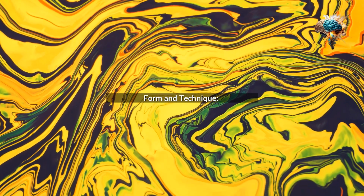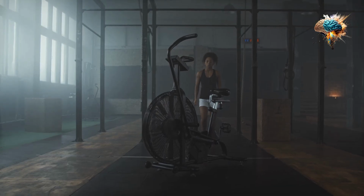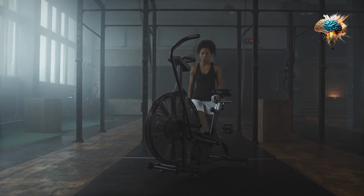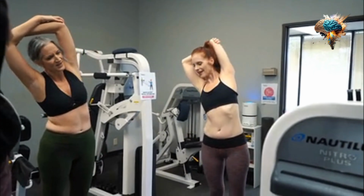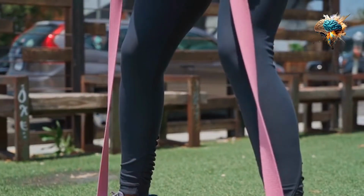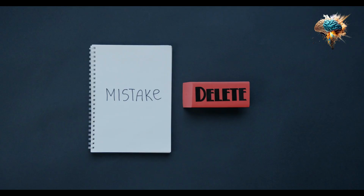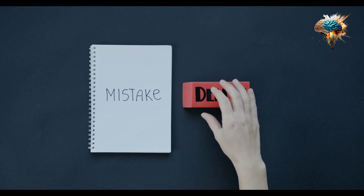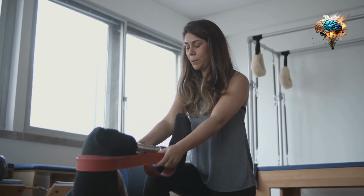Form and technique. Form and technique are fundamental when it comes to strength training and muscle building. Proper form ensures that you are targeting the intended muscles and minimizing the risk of injury. Take the time to learn the correct form for each exercise and focus on maintaining it throughout your workouts.